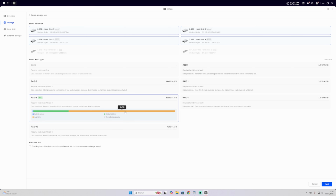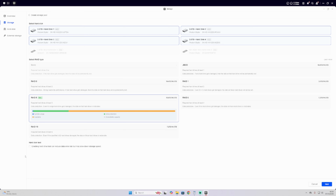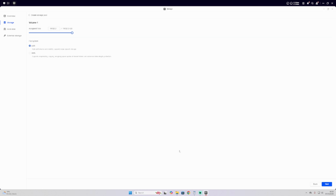So RAID 5 for me is the one I'm going to recommend for you, because you might lose one hard drive, you might lose more than one, which would be very unfortunate, but you never know. And we're going to enable hard drive tests, because it can reduce the risk of losing your drive sooner rather than later. So we're going to leave that on.